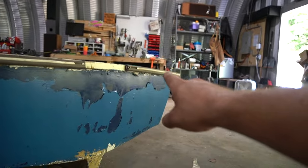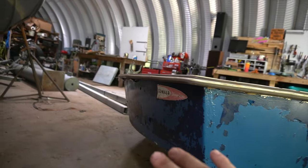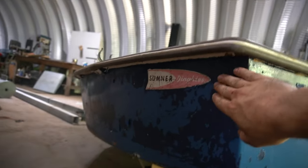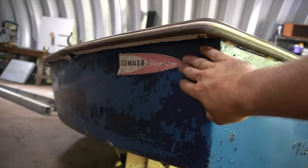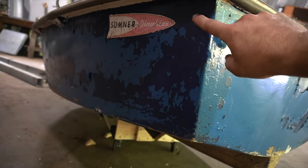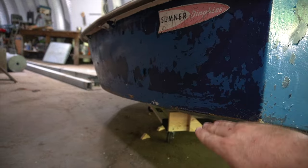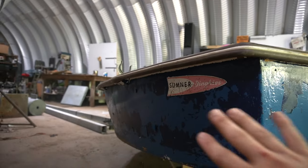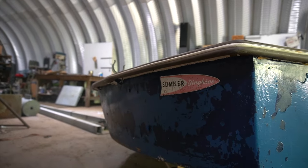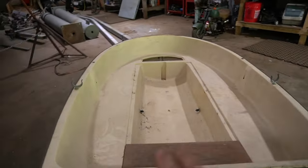So I'm thinking total boat stripped down with preservation possibly of these original decals, or even see if we can just strip this down and leave this nice original dark blue gel coat here, and it'll be the patina, the TT patina. We'll see. I don't know, man. But perfect for sitting.